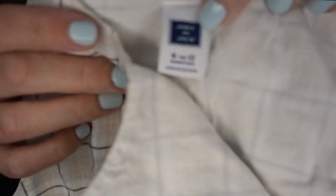This is a Janie and Jack, which is a popular kids brand. And these are just little overalls by them. I'm going to send these into ThredUp as well. I'll probably get about $10 out of it.